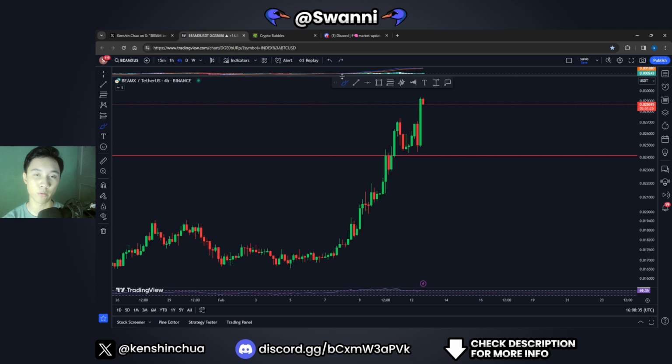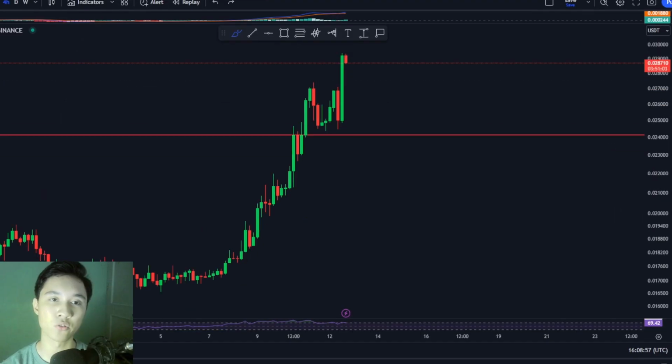And yeah, let's talk about this recent price action right now, bros. So we're gonna be talking about the levels to look out for. We're gonna be discussing this recent price action, what are the warnings we should be aware of, and also we're gonna be talking about the possible bullish and bearish scenarios that may arise in the very short term for Beam. So you don't want to miss this update video I have for Beam right now. So let's jump right into the charts.